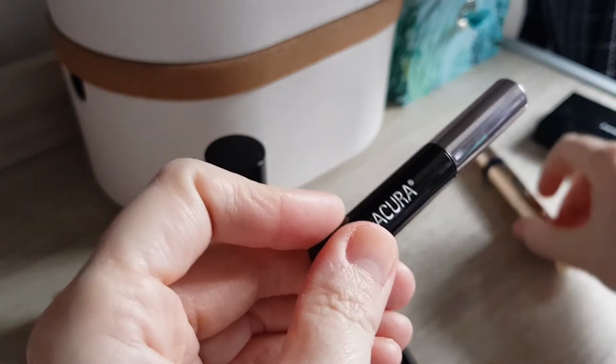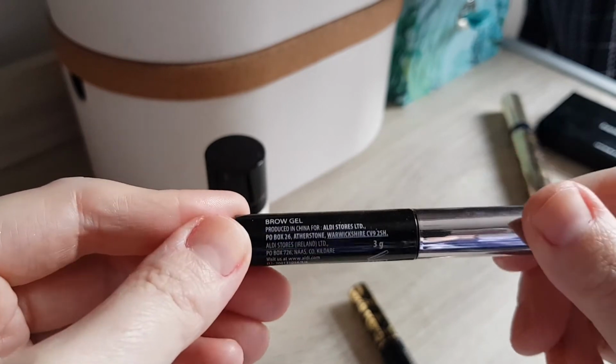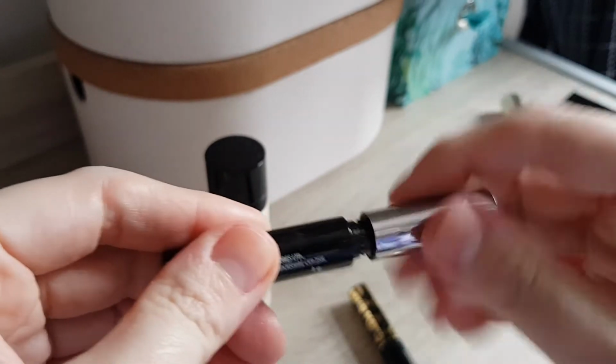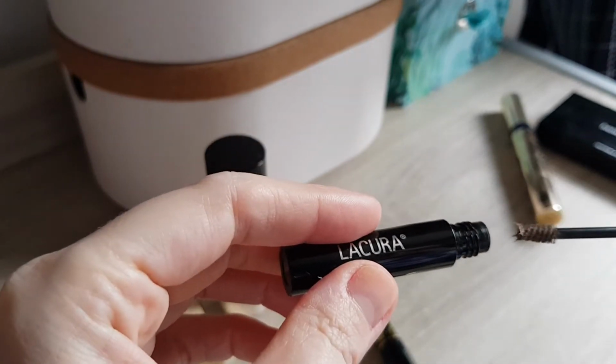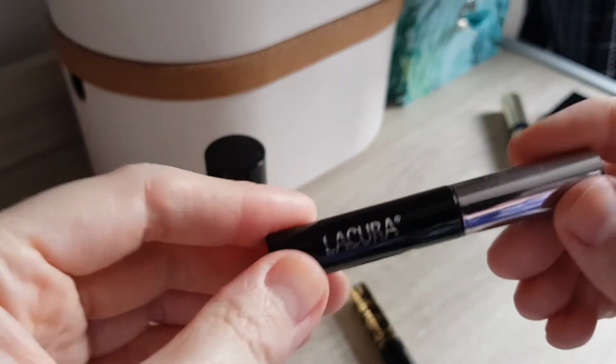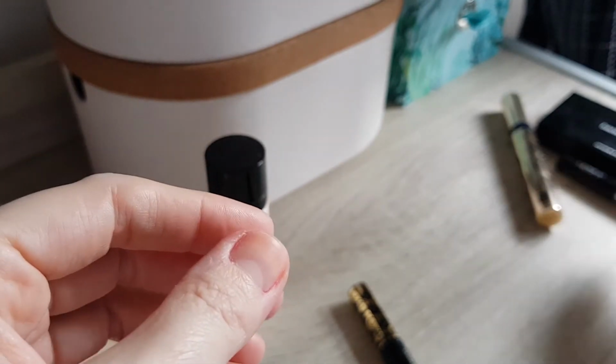And I thought I'd mention other products I use at the moment, but it's really hard to measure. I will not weigh it because it's minimal. I use the brow gel from La Croix Aldi at the moment, actually since months, and that one is still going. It's not a strong brow gel, it's really, really light only, but that's what I like. I'm not a massive eyebrow person, so still using that one.